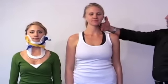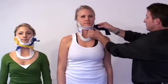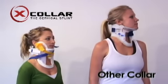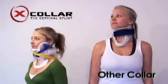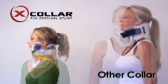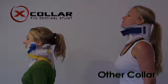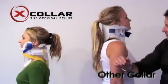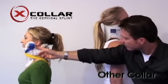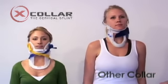When using other collars, size must be approximated before application, in contrast to the XCollar, which is adjusted during application. We'll compare the difference in the range of motion between the XCollar and the other collar. The other collars still allow movement in the cervical spinal region, whereas the XCollar splints the head of the patient to her torso, minimizing movement. Also notice how the patient's ear is compromised by the other collars. The XCollar is designed ergonomically to fit around the ears for faster and more secure application.